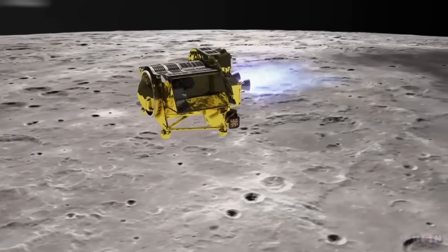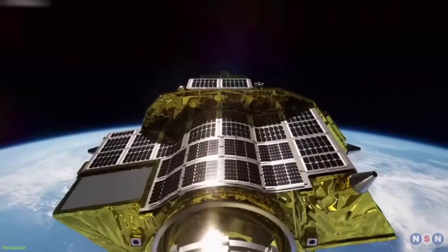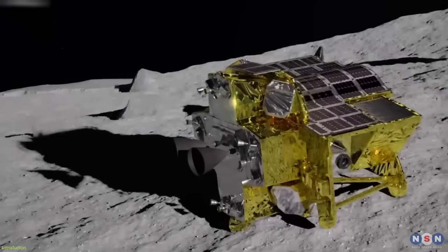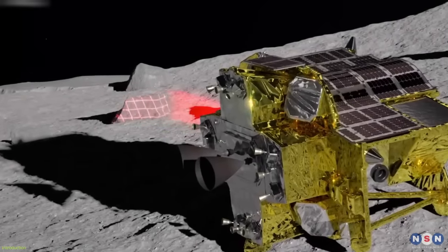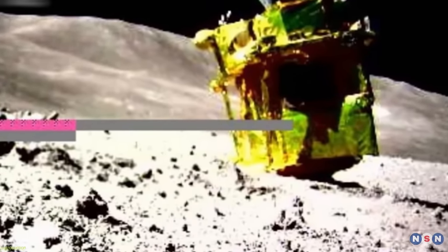Great news, everyone. Japan's Moon Sniper Explorer is back in action. The robotic lander that was launched recently to investigate a region of the moon where the moon's mantle is exposed has resumed operations on the lunar surface after a power issue forced it to shut down for 10 days.